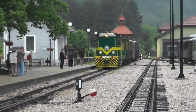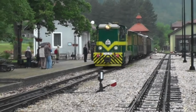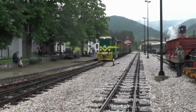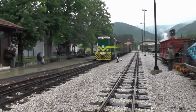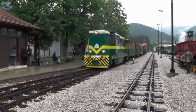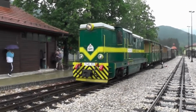A scheduled passenger train arrives behind newly painted class 740, number 101. There were up to four trains a day in the peak season. Two trains were timetabled during our visit. The local ran around its train, ready for its return to Mokra Gora.